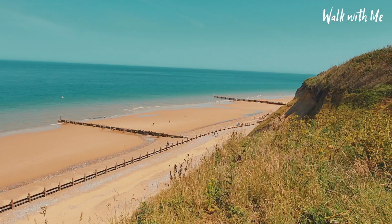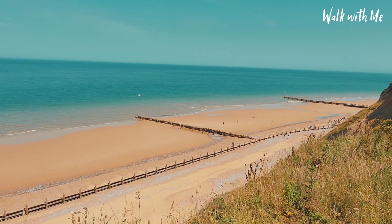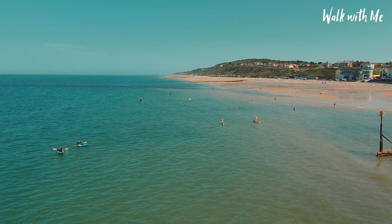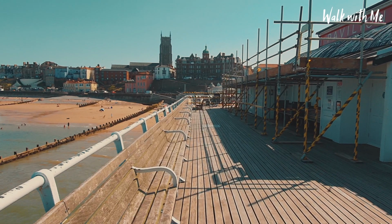In the distance you can see Cromer Pier. This place is definitely worth a visit if you're en route to Cromer. Absolutely beautiful, right? Okay, so let's continue the tour. We're going to come off the pier now and we're going to head into Cromer Town.